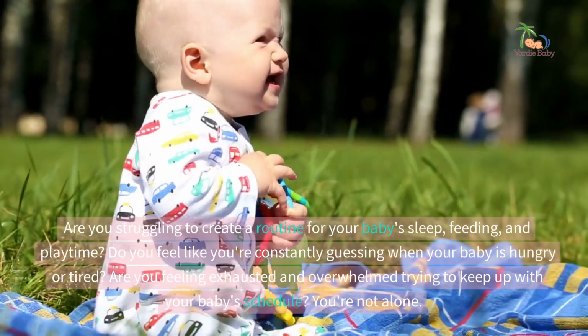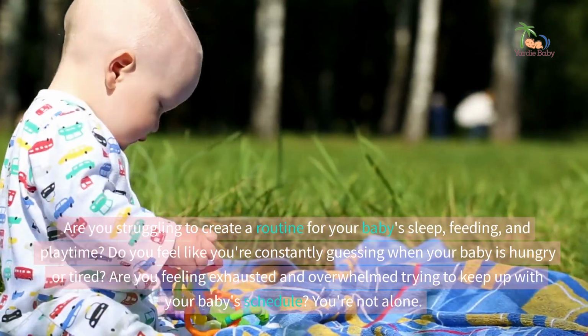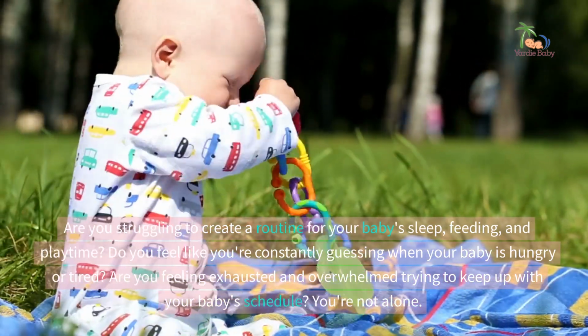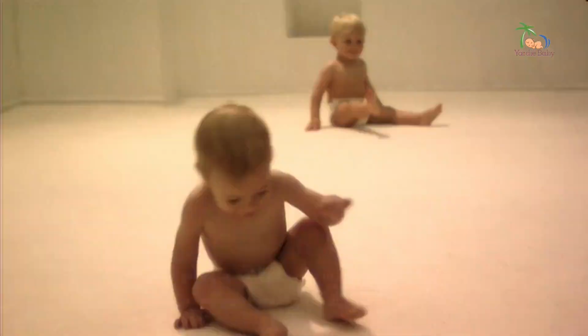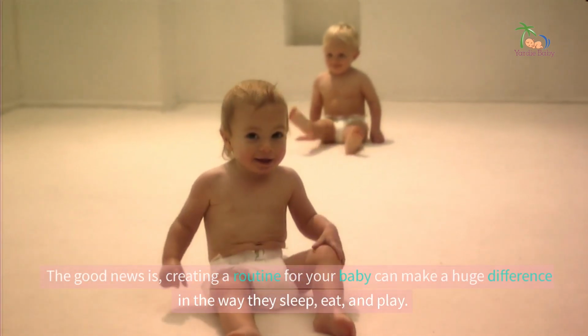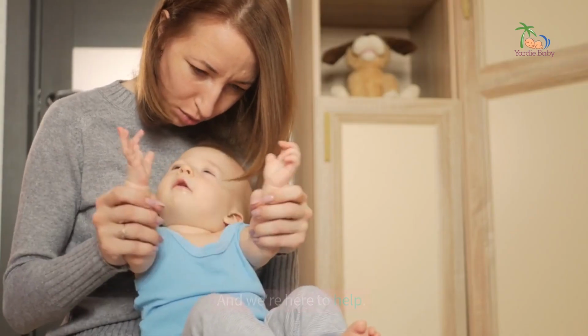Are you struggling to create a routine for your baby's sleep, feeding, and playtime? Do you feel like you're constantly guessing when your baby is hungry or tired? Are you feeling exhausted and overwhelmed trying to keep up with your baby's schedule? You're not alone. The good news is, creating a routine for your baby can make a huge difference in the way they sleep, eat, and play. And we're here to help.